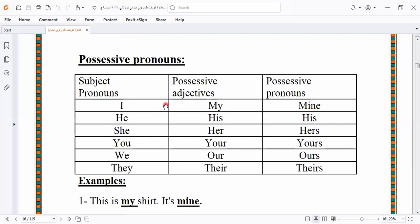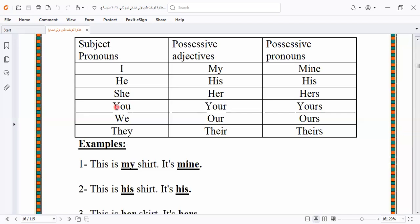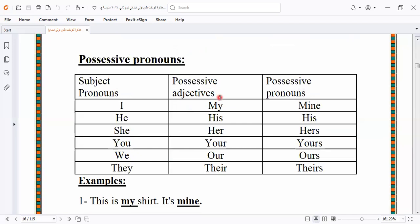Let's revise together what we took before. Here we have possessive pronouns. Let's note together: I, he, she, it, you, we, they. We have possessive adjectives. What is the difference? The possessive adjective must be followed by a noun, like my book. If we say possessive pronouns, I say this is mine. I can say this is my book and this is mine. I would like to write it on a separate paper to know it very well. I will explain it on separate paper.